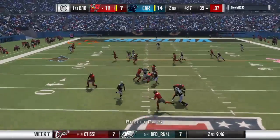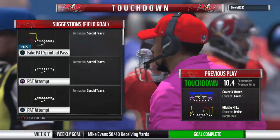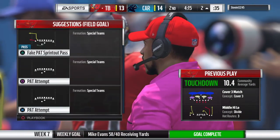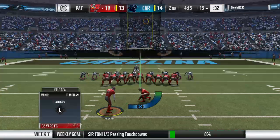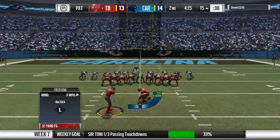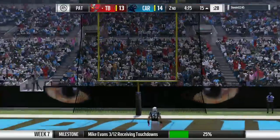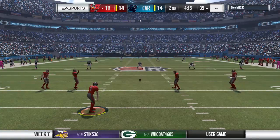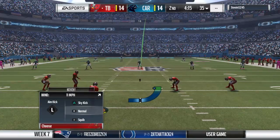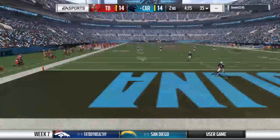Jameis now on first down. He's going to rifle, and he's into the end zone for a Tampa Bay touchdown. Mike Evans, his 3rd touchdown now on the year. And the Buccaneers are an extra point away from tying up this football game. And we've got a good one brewing. We're all knotted up at 14. So we're right back where we started, all even as the kick's away.